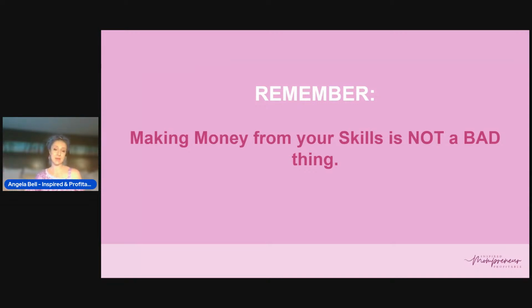Remember, making money from your skills is not a bad thing. Okay. We talked about that back on day 3. When you are serving the right people, sales is not gross, right? Selling is service when you are offering the right skill set, your skill set, to the right people who need that service, because you're helping them.